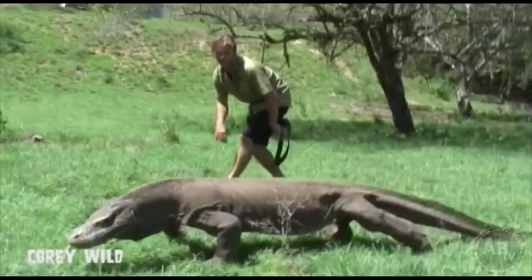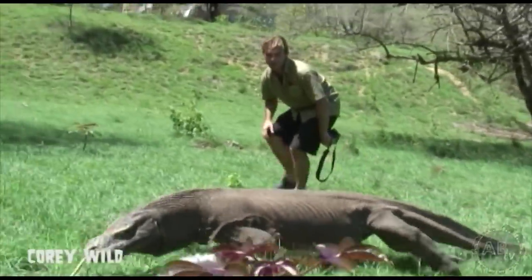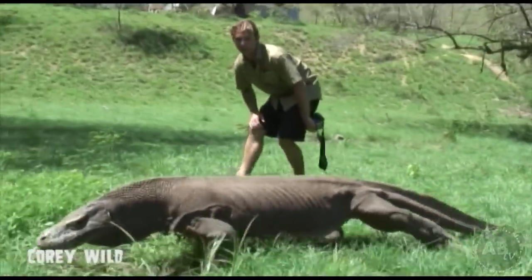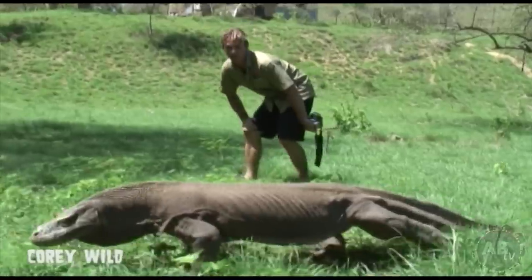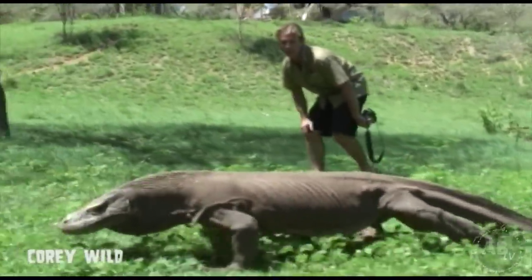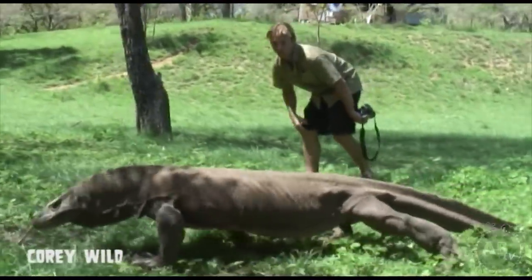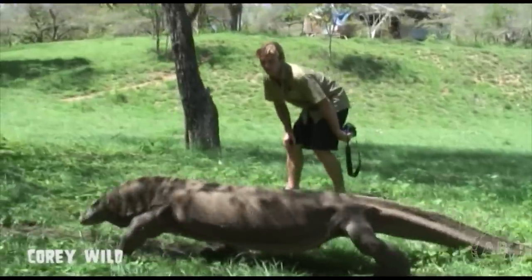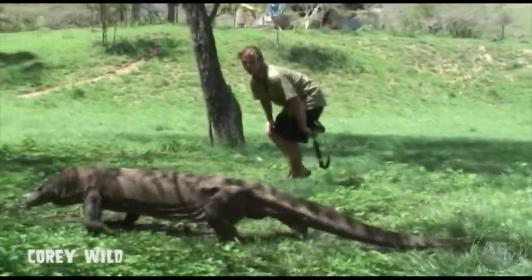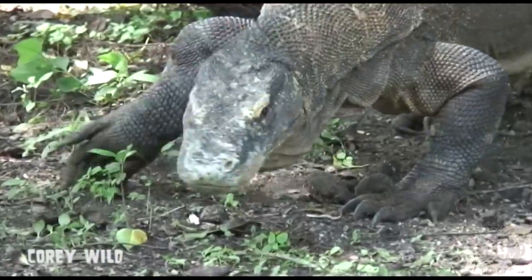And when they eat, they actually eat about 20 to 30 kilos in one sitting. And then they'll take 5 to 7 days to digest that food, and he won't have to eat again for about 2 weeks. Because of his slow metabolism, he doesn't rely on food to heat his body. He's ectothermic. It's a big male, and you can see he's the boss.